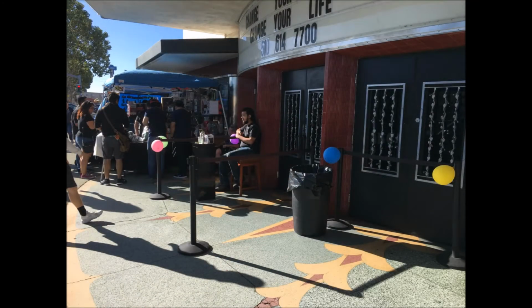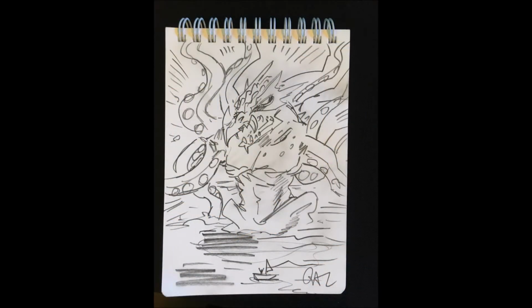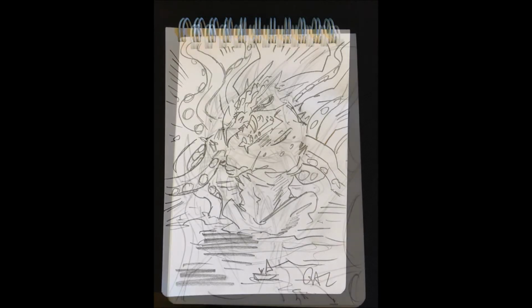Walking back, this is the front marquee of the Ball Theater, so it's always cool to see the old-fashioned signage. And here's some vendors out front, and that door is where I go through to the lobby. Came through, did an Ultra sketch, which is a 3-minute sketch, just monster or robot, and that was the monster they got for 3 minutes.